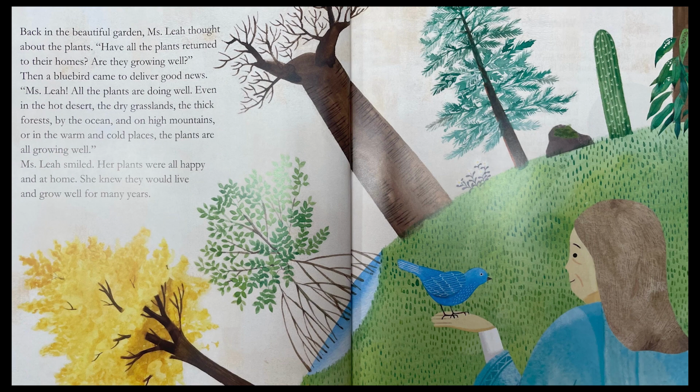"Ms. Leia, all the plants are doing well. Even in the hot desert, the dry grassland, the thick forests by the ocean, and on high mountains, or in the warm and cold places, the plants are all growing well." Ms. Leia smiled. Her plants were all happy at home. She knew they would live and grow well for many years.